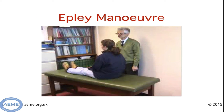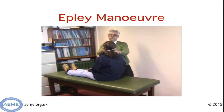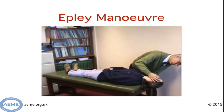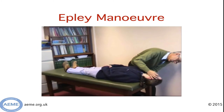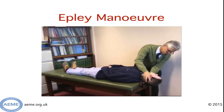This is time for the Epley now to fix it. Couple of key pointers. Movement in an Epley should be nice and slow and smooth. And in between phases of each of the Epley, we tend to take about 30 seconds to allow the stones to settle. Epley starts off by doing a Hall-Pike, and as you see in the video, the head's turned to the affected side. The patient lays down and their head's just below the level of the horizontal. Symptoms are brought on, nystagmus is observed, symptoms fade, nystagmus fades.